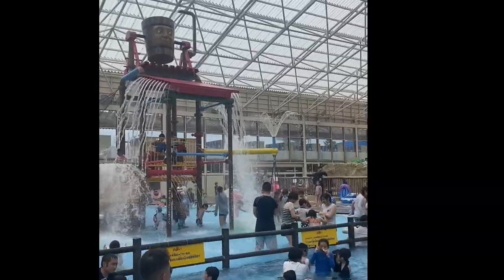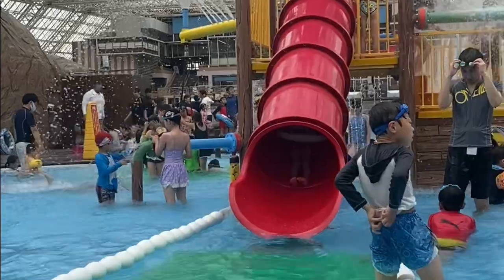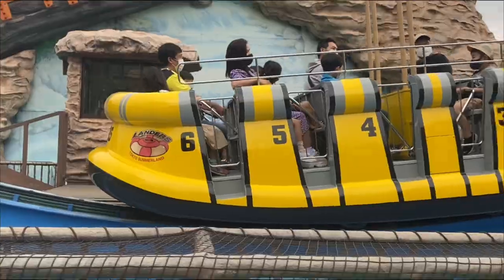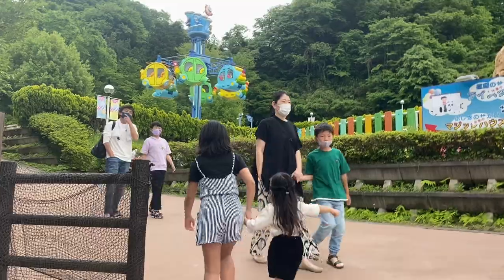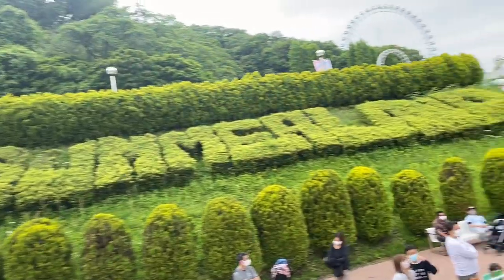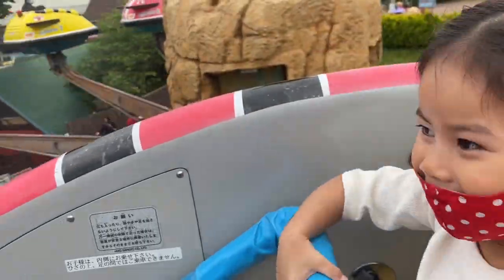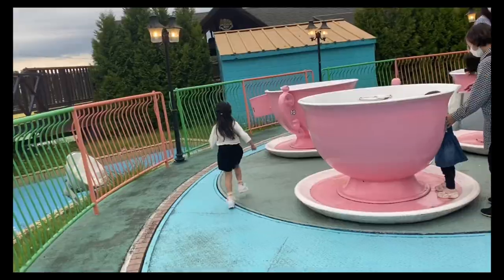If you wanna know where to buy tickets, 2,400 yen lang. Admission, indoor pool, amusement park, at libre pa mga bata. San ka pa? Stay tuned lang sa video na ito dahil magbibigay ako ng tips about the package description, the prohibition and the limitation, and also the information before entering here.